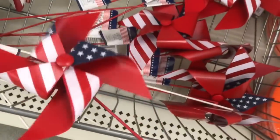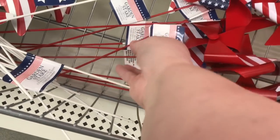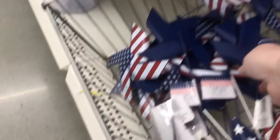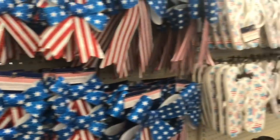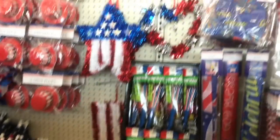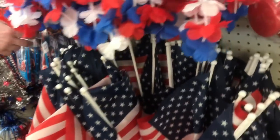Okay, so these are different and very cool. And they've got blue. So what do you think about two reds and one blue? Aren't they cool? Mm-hmm. And they're metal, which means they'll last a long time. What'd you say? They're not car mounted. Oh. You thought it was for the car?